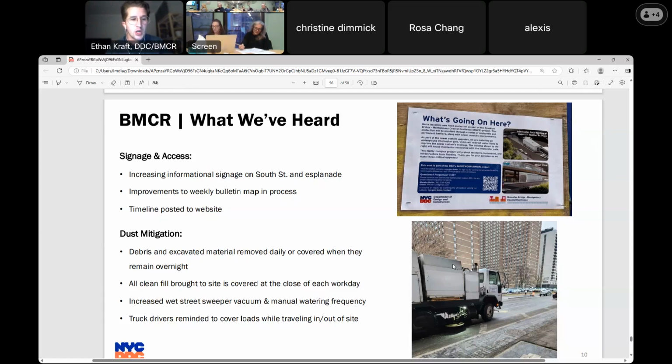And we've reminded the truck drivers to cover those loads, whether it's clean or debris, as they're traveling in and out of the site. We're also increasing our wet street sweeper vacuum and the manual watering, the frequency of both of those activities. Okay, if we could move on to the next slide.